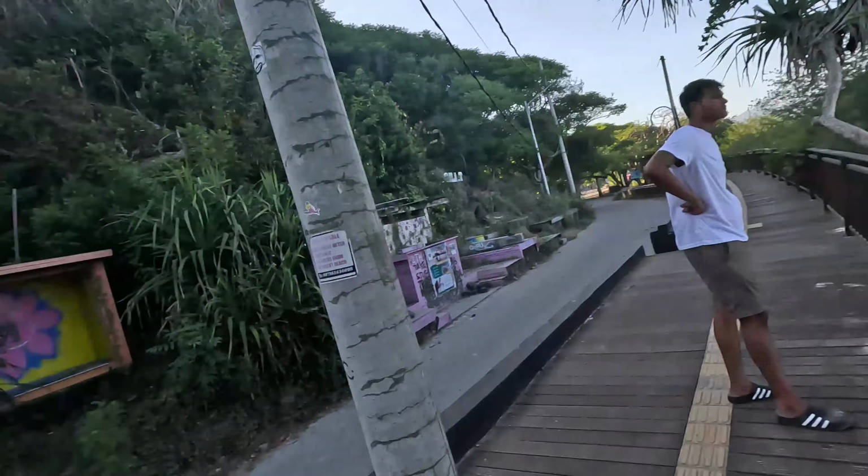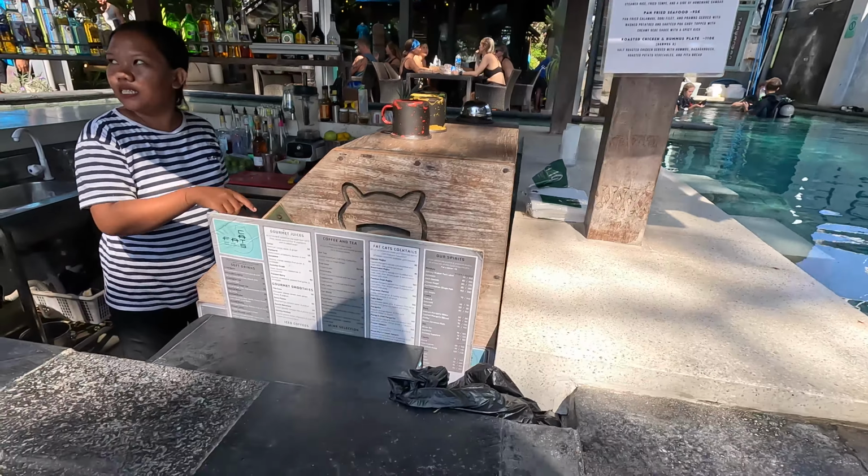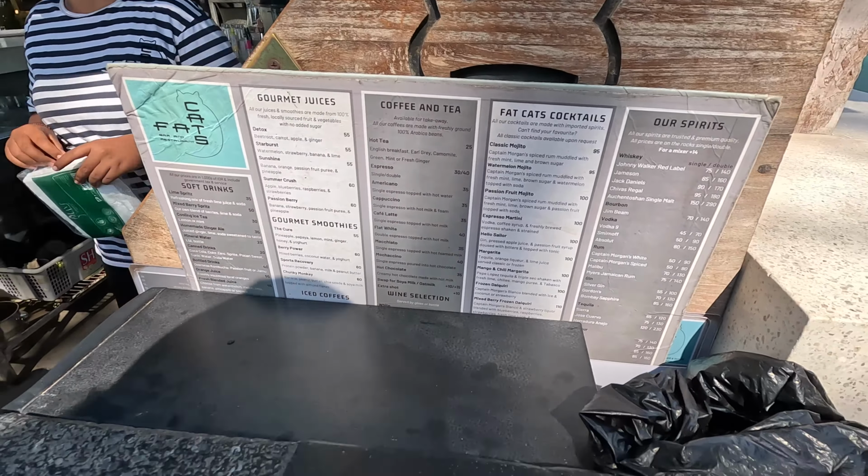Alright guys, so it is another day here in Gili T, and we are walking down just the same old beach that you always walk down. I did my morning 10K, ran all the way around the perimeter of the island. There's some dive training going on right there. There is a bar. They have ramen. There's a couple of different food options there. Here is the food menu. Oh, drink menu, excuse me. But yeah, they have a bunch of different drinks.